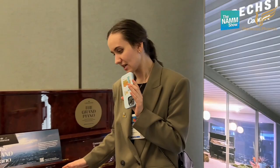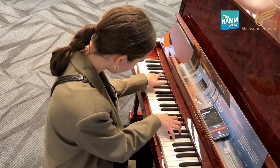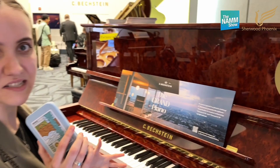I'll just try a little bit because it's quite loud, but overall I'll explain the feeling of this piano. It's a brand new Bechstein, and we all love Bechstein, and we expect something incredible. Let me just play a little bit and explain. I'm not sure if you heard anything because, as you understand, it's a NAMM show and it's really loud, but I just wanted to show you the new fantastic case that you don't really see.